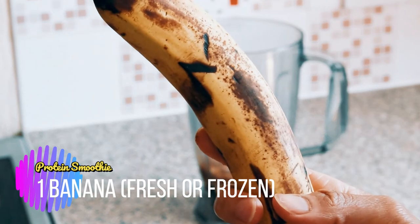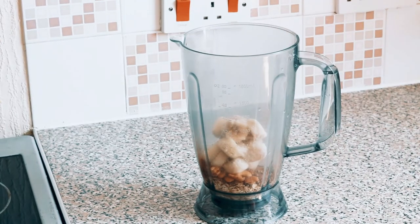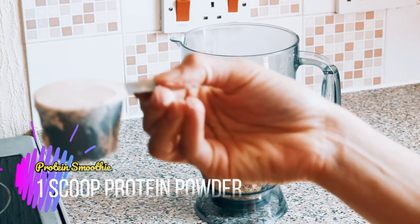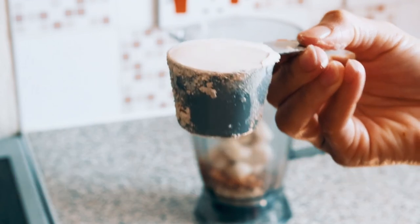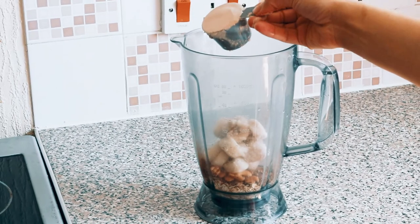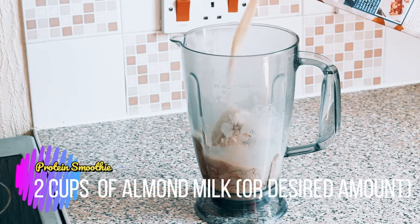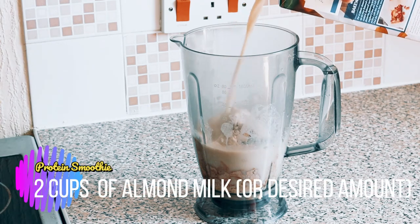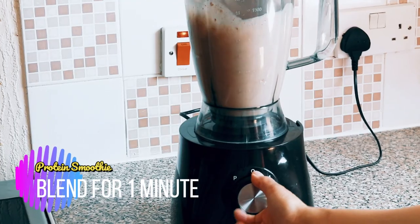Furthermore, being a vegan, I like to ensure that I am getting my recommended daily intake of nutrients. But this smoothie right here is so delicious, and it keeps me full for up to 3 hours.